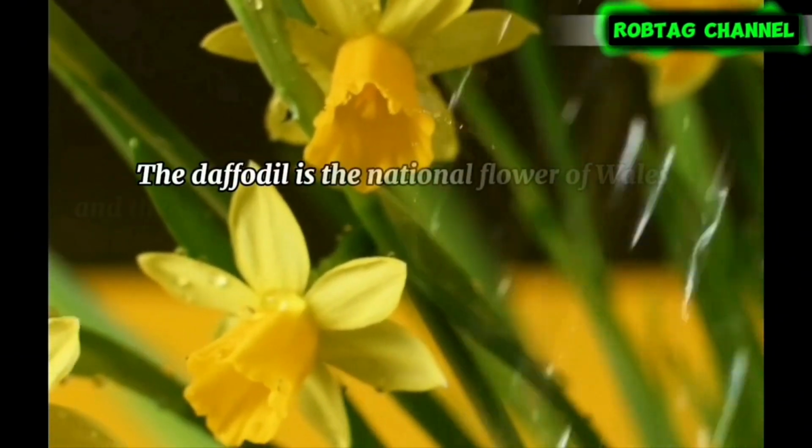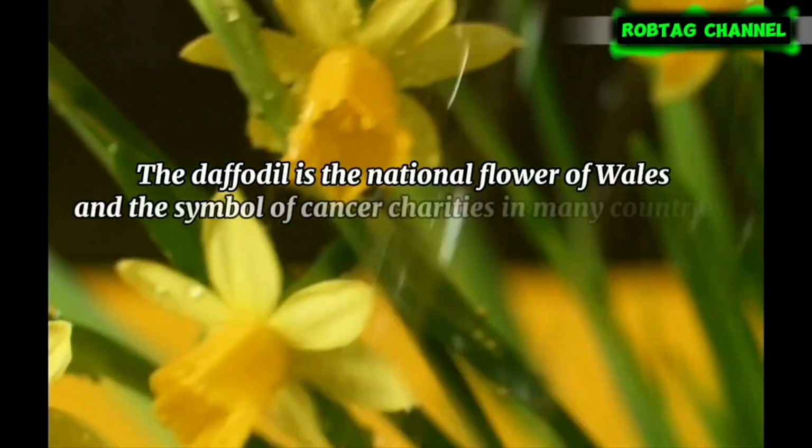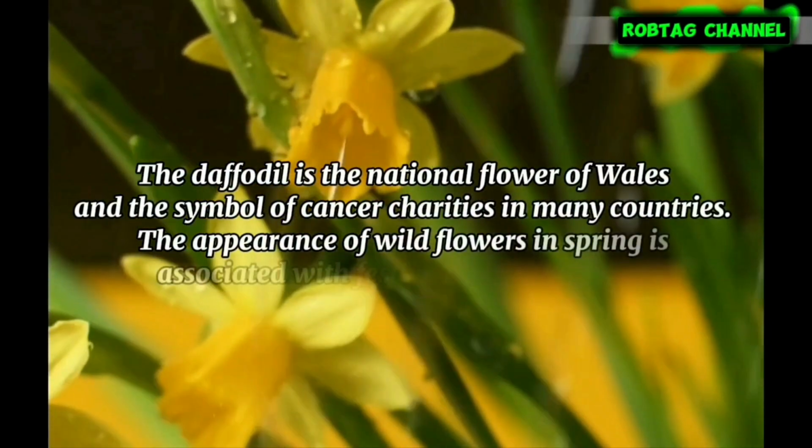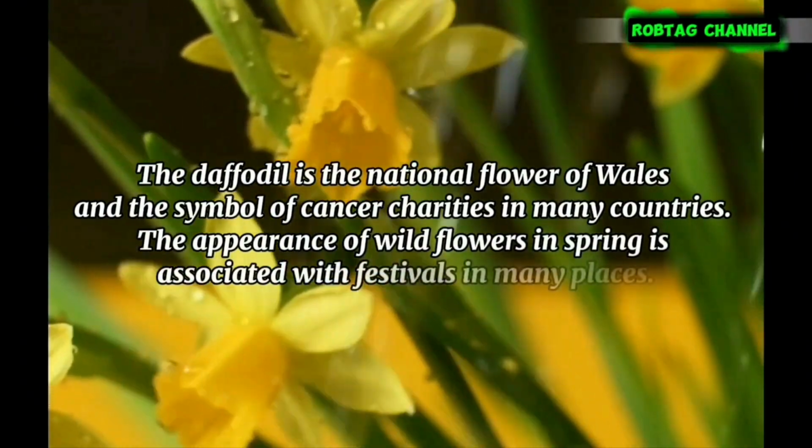The daffodil is the national flower of Wales and the symbol of cancer charities in many countries. The appearance of wild flowers in spring is associated with festivals in many places.